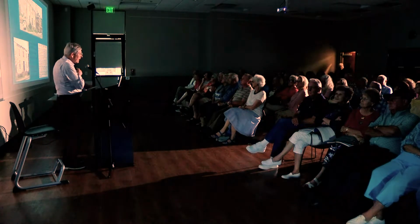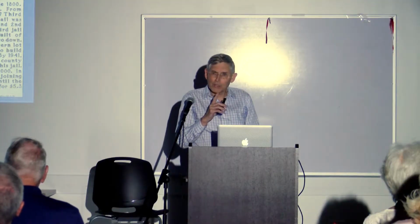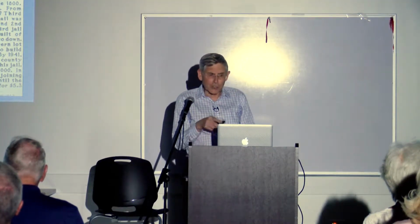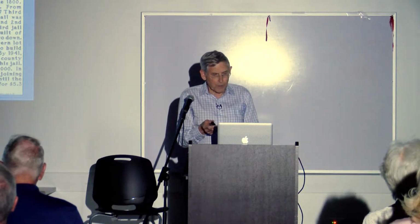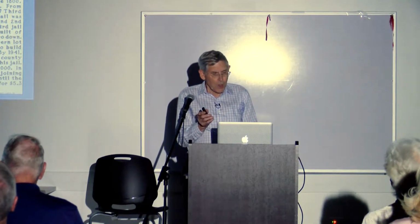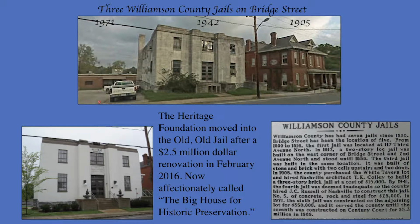And then of course we've got the jail number 4, which was built in 1905, and it was built for $15,000. Williamson County has not splurged on jails and schools in those early days. Today they seem to be flush. So today you can see that other photograph at the bottom. That's our rather nice building, simple but useful.